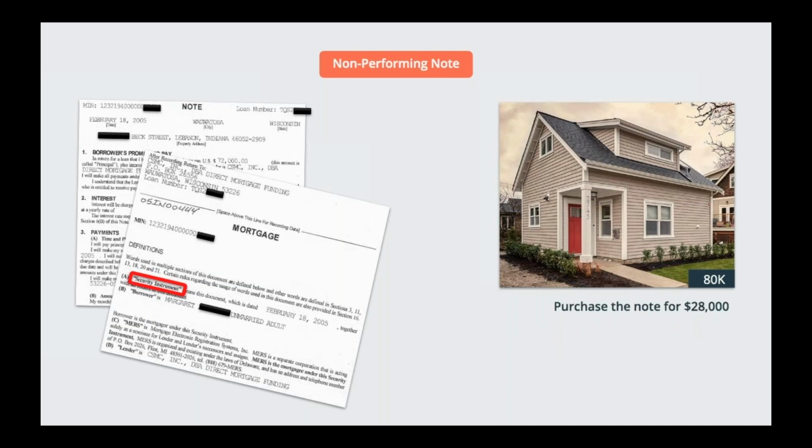This person may have bought this same house for 28,000, put the work in, and they can turn around and sell it as a reperforming loan, or they might do something else. They might acquire it. Here they would acquire the property, or they could do the loan modification. So the non-performing loan side really has a couple different exit strategies that people are focusing on.